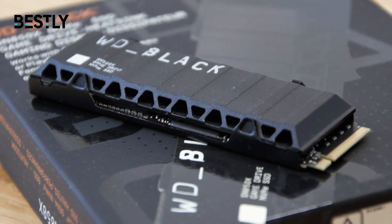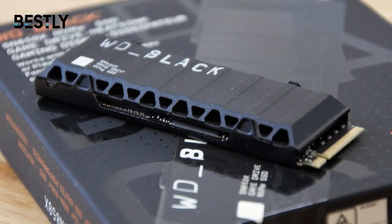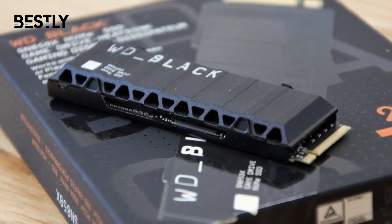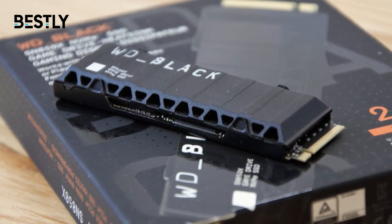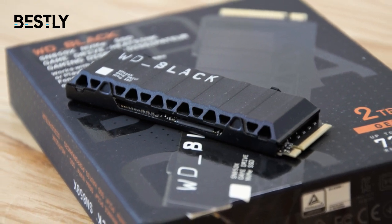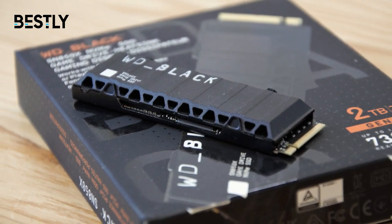come down. The touted Game Mode 2.0 feature felt incomplete in our testing, although WD assures us that this will improve with future firmware updates. All in all, this is a good compromise if you can't find the Samsung 990 Pro.